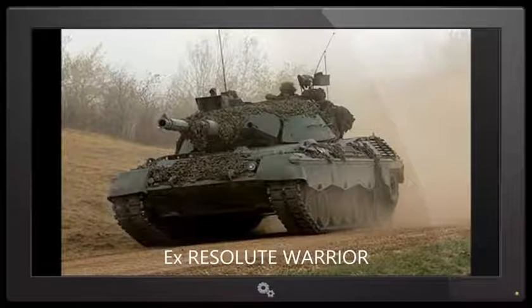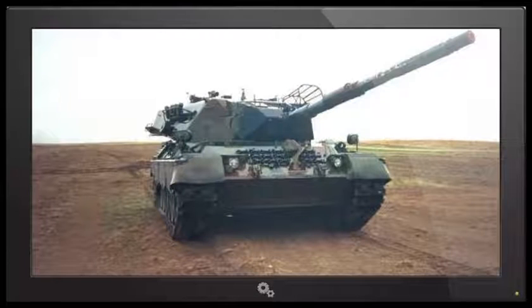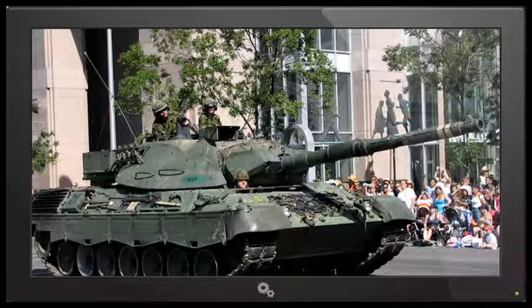There's a lot of other cool things about the Leopard tank. I've never been in one, but I have seen them up close at the Ottawa War Museum. They have two of them in there. They have the one with the D&D armor on it, that's kind of a little bit more rounded.